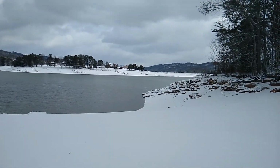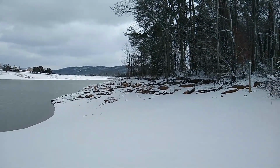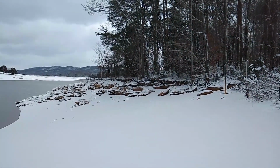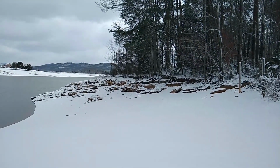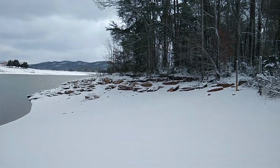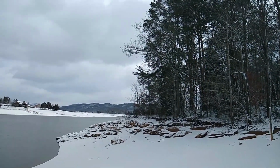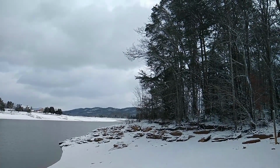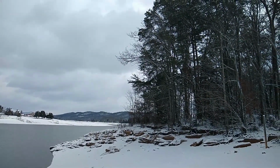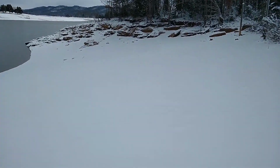Okay. I think this is where I'm going to call it quits on this part of the trail, because that just looks like something I'm not going to be able to traverse. I know the trail through there, but you know, there's a thing called adultness where you don't. You just don't.